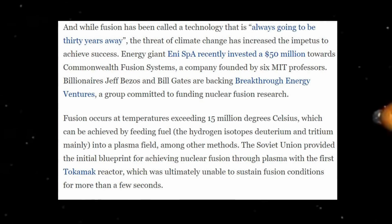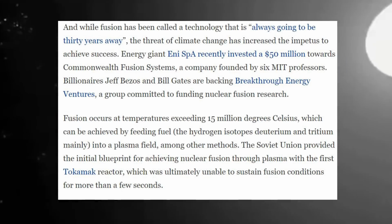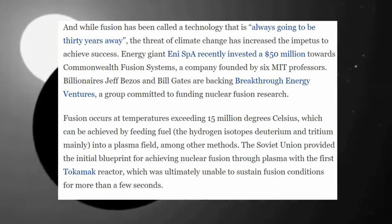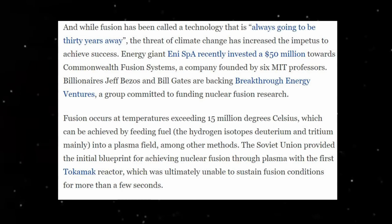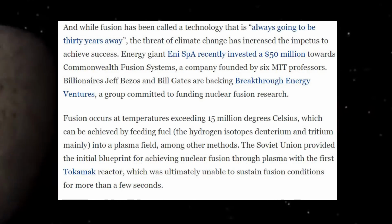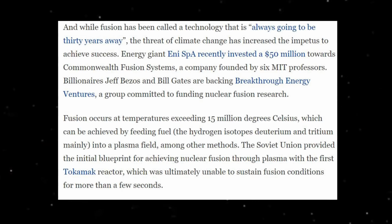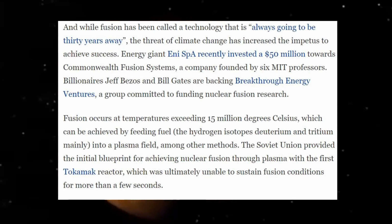And while fusion has been called a technology that is always going to be 30 years away, the threat of climate change has increased the impetus to achieve success. Energy giant Equinor recently invested $50 million towards Commonwealth Fusion Systems, a company founded by 6 MIT professors. Billionaires Jeff Bezos and Bill Gates are backing Breakthrough Energy Ventures, a group committed to funding nuclear fusion research.